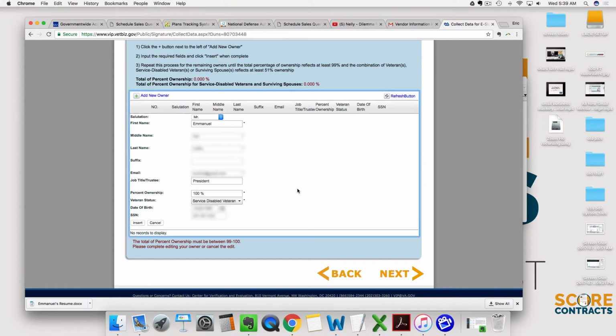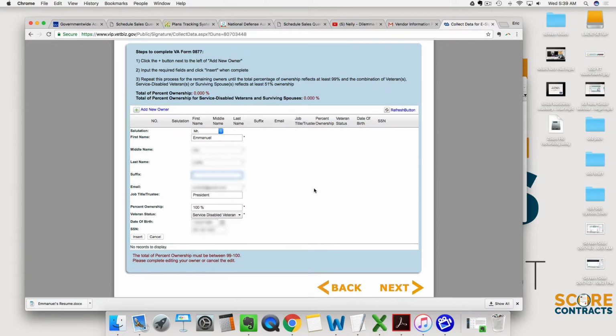Okay, this is weird. Total ownership must be between 99. Not understanding about this question. Okay, let's try 99. So this is where people run into problems.